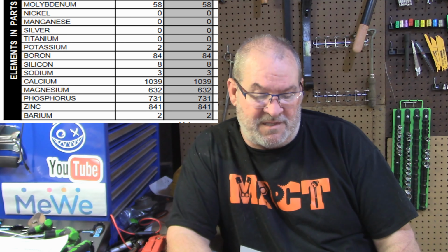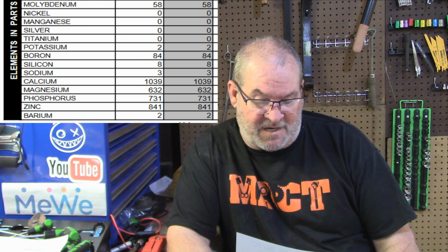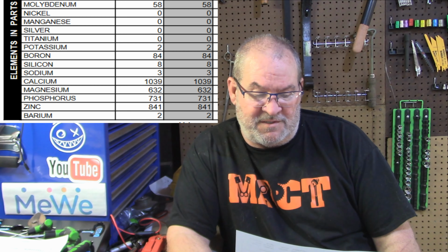And then the lead and the tin were all 0, which is pretty much what the universal averages are. So yeah, this was a good oil report. As far as the oil goes, pretty much nothing spectacular about it. It's pretty much what I thought. A synthetic blend, calcium, magnesium, phosphorus, and zinc were all within specs as far as a standard synthetic blend oil. So I wasn't too far off.